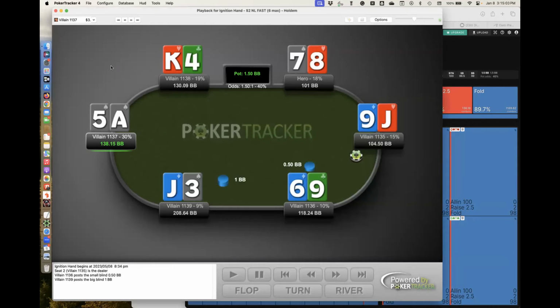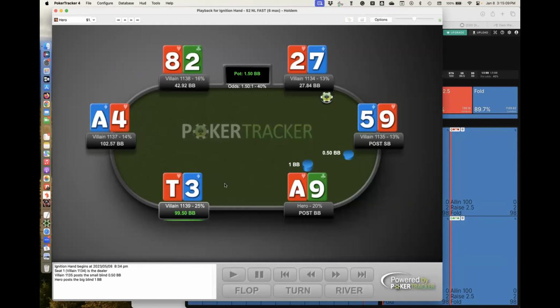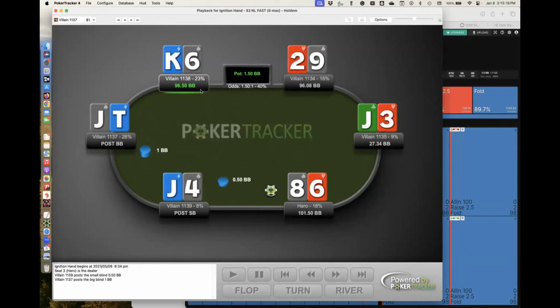All right, here we go. Ace 5 suited, raise and take it. Good for you. Fold to the ace 9. Good for you. Fold to the jack 10.